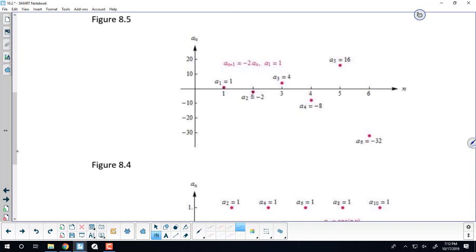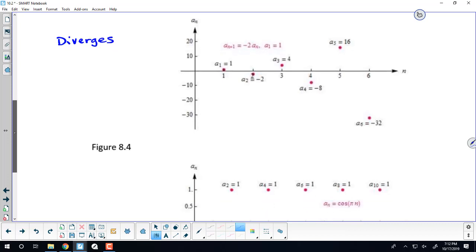In 8.5, what's going on there? Is that monotonic? Does it converge? No. We have a divergent sequence here. And notice that one's defined as a recursive relationship. We do have oscillations here though, so it diverges via oscillations. We could be a little more descriptive if we wanted to.